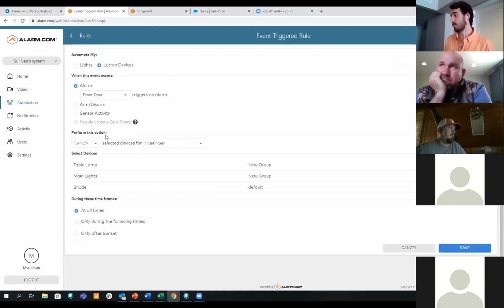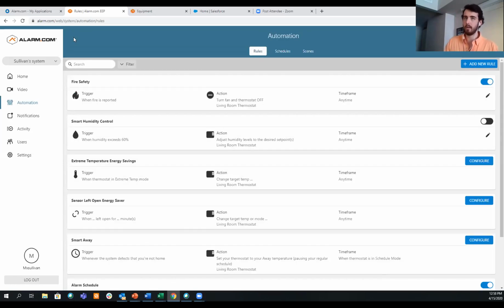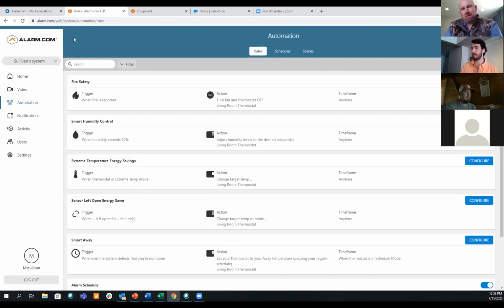Turn on all selected devices indefinitely. We want to turn these on, open up the shade, and we can do this any time of day or just after sunset because that lighting might not be as important in the middle of the day. Just a couple of things we could do there, set rules. I don't have a geo device set up, but that's another really great one where you can integrate when you cross thresholds, I guess the minimum threshold is a mile away from any given point. Whether you're leaving home, coming to home, going to work, or leaving work, you can have that trigger a scene or an automation, not just for your Lutron devices, but for your security panel as well.